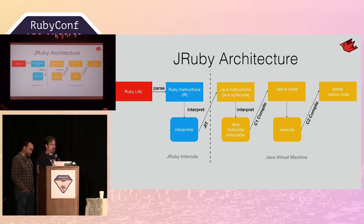When it looks like certain methods are hot, are being used a lot, then we toss it into JVM bytecode, and we toss it over to the JVM, and let the JVM chew on it for a while, and the JVM is also a mixed mode runtime. So it runs the bytecode through its interpreter for a while, and then eventually it uses one of its various JIT compilers to turn it into native code. And so in this way, JRuby was actually the first native JIT for Ruby, just by leaning on the JVM and letting it JIT Ruby JVM bytecode down to native code.